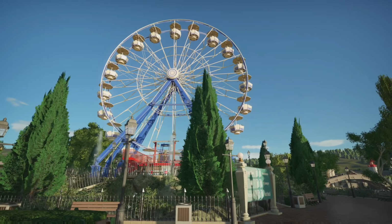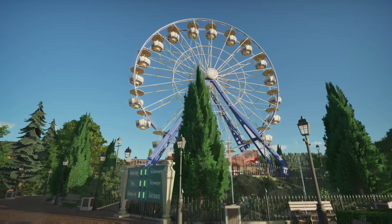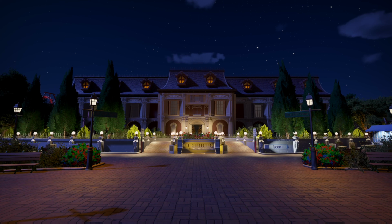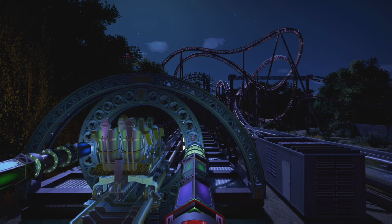Now before we jump right into it, I feel like I should remind you what my intention is with the exploring series. Basically my intention is to show you as many details in the park as possible and tell you the inspiration behind them. Now that this is out of the way, let's jump right in.